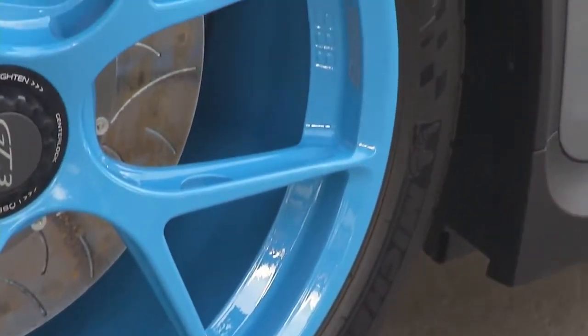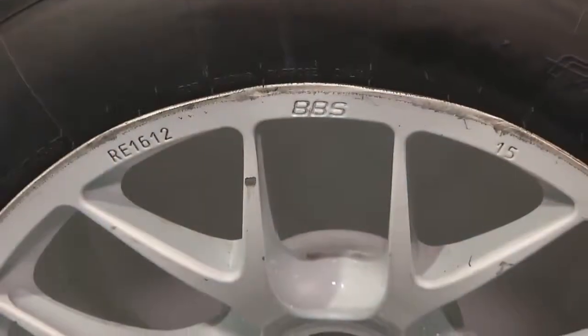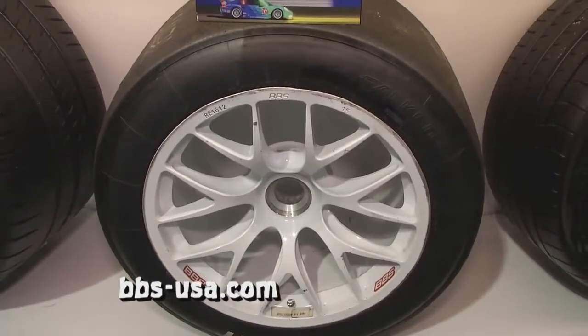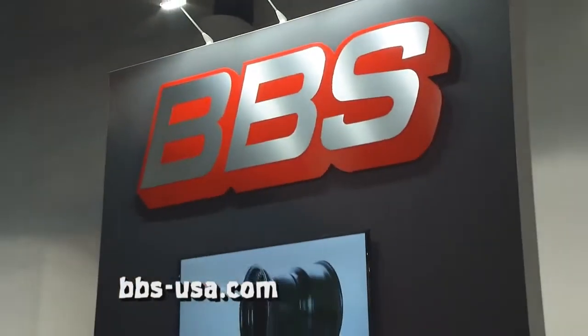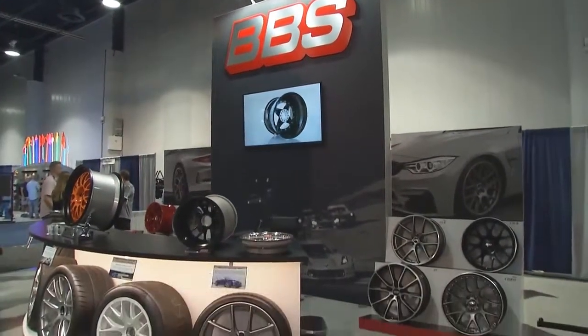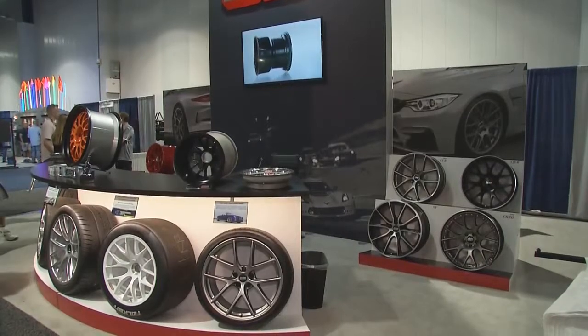Right, the FIR wheel is a very unique wheel, special machining. Our engineers in motorsports in Germany are the best in the business. Absolutely, and congratulations again on all of your awards, and it's great to see you here at SEMA, and it's just great to see all of the stuff that's going on. And Tommy, what do you have for us next?